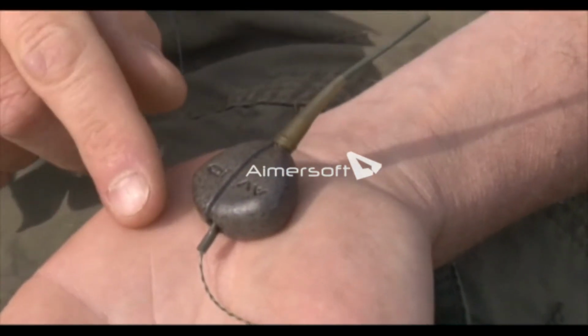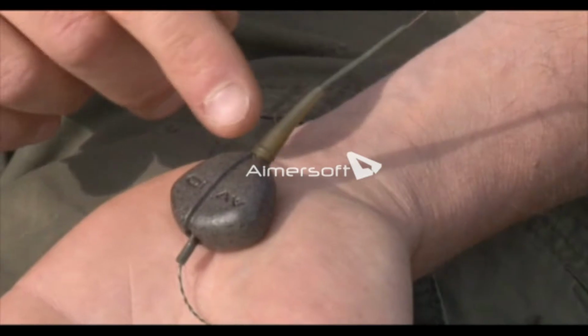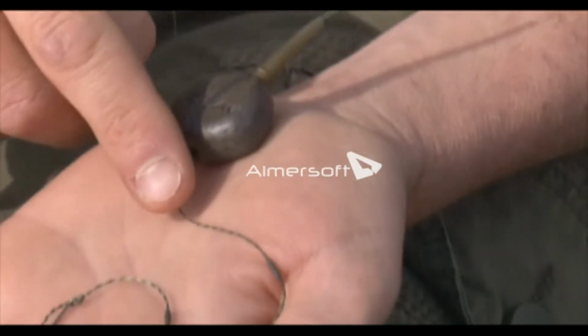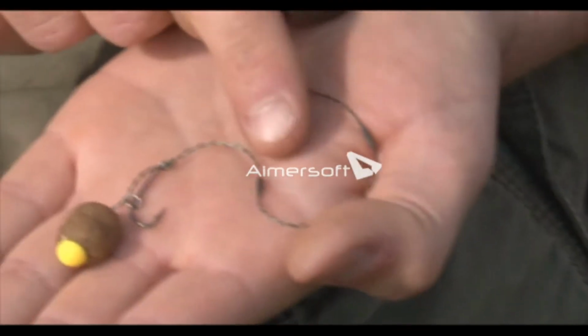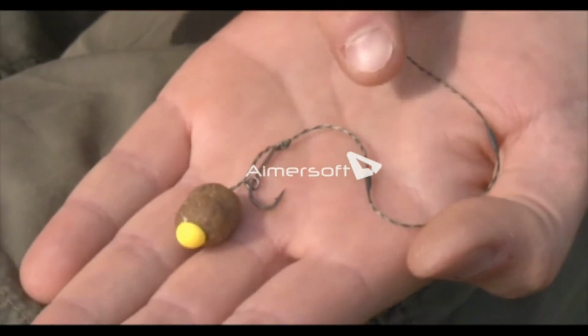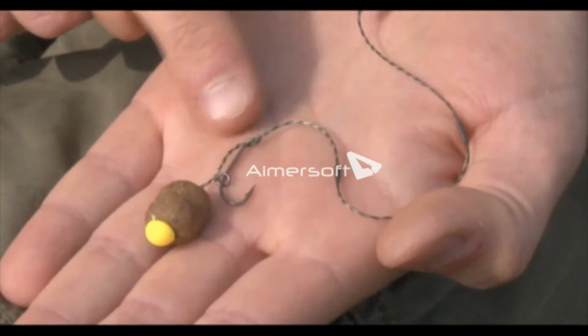You can use these over the top as a drop off, but today I've used it through the middle as a standard inline. Onto the hook link, it's just a standard braid. You can see the putty that I've just replaced, tidied the rig back up, just to help it sink. And then onto the hook.